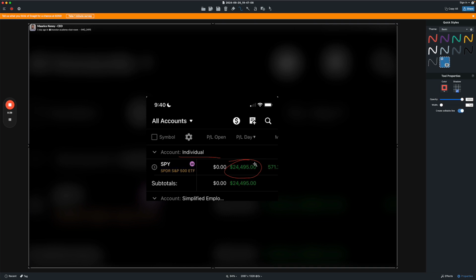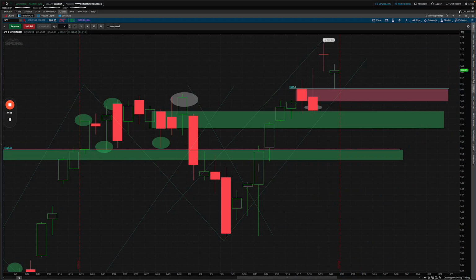And again, it's from doing an extremely simplistic, almost, dare I say, boring strategy, honestly. So if we go back, let me show you this step by step. What you're looking at is the daily chart, which means every candle here represents one single day when it comes to the market. FYI, if you had to guess, what does the market typically do on an annual basis?